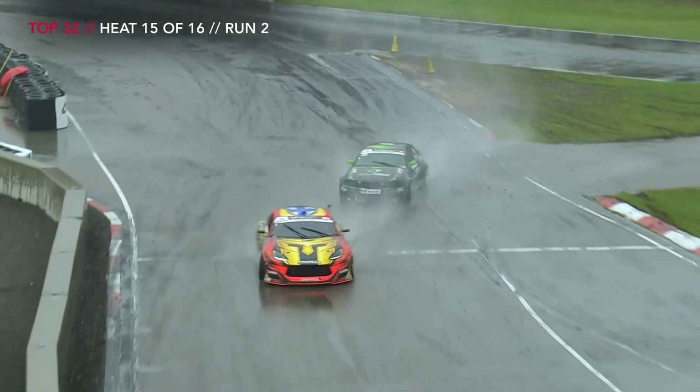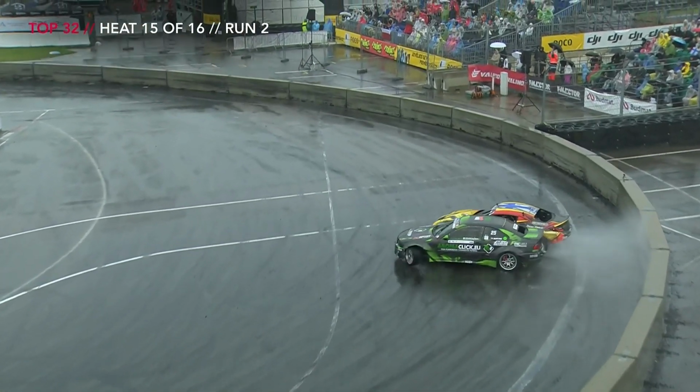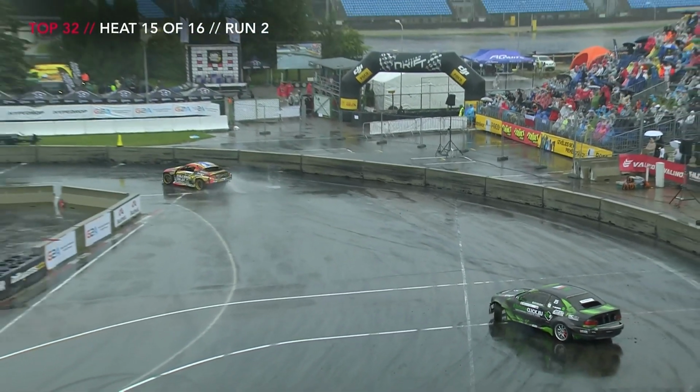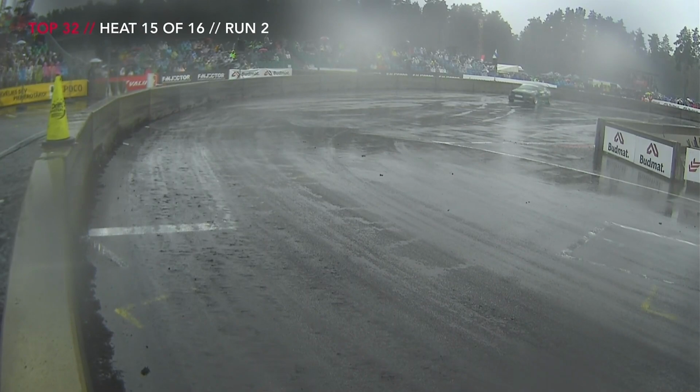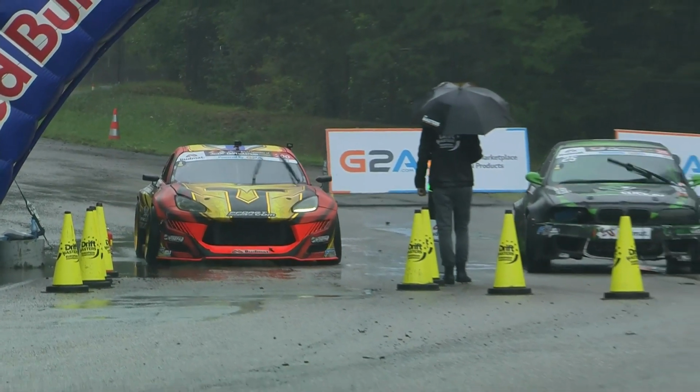Now Rintanen just has 1 corner to go to get himself into that top 16 and stay in the championship fight. Easier said than done as he almost over-rotates the car. He does over-rotate the car. Would you believe it? Oh, right when you thought he had nothing left to do, I was about to sing his praises, Dave. One more time if he has any hope of going through.